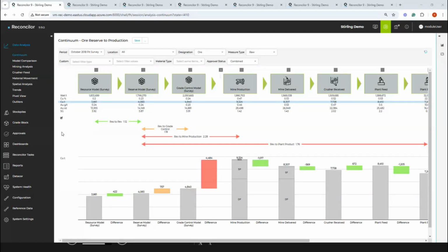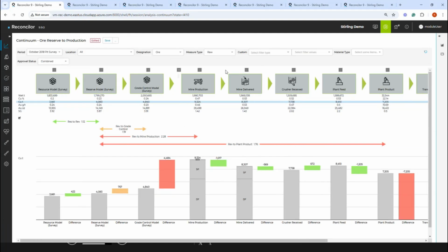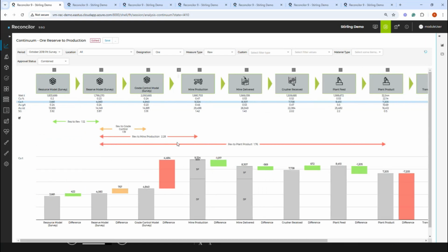It's integrating data across the mine value chain. And you can see here, we've got a resource model, a reserve model, grade control model. I've actually got another model that I've just hidden, a mining model, mining production, and then we go all the way through to, I'll just make some more real estate. We're going through to plant product in this data set. We can go all the way through to product received. And we do in some instances.